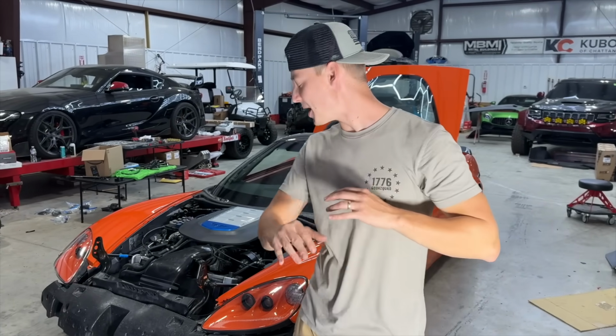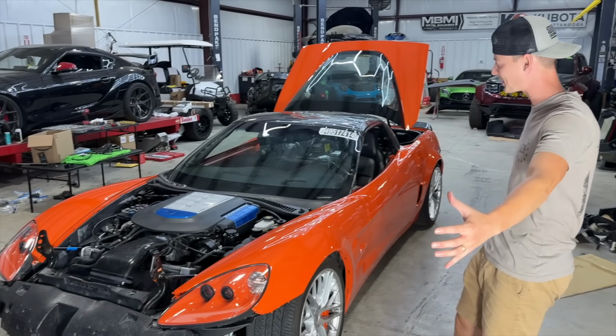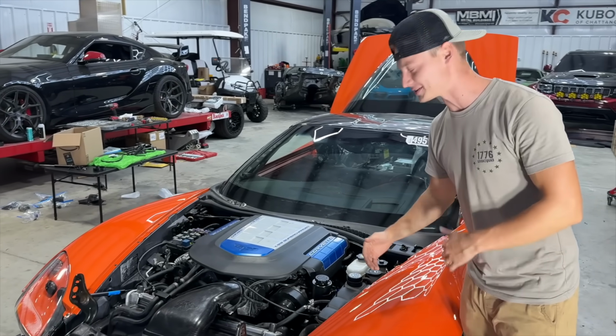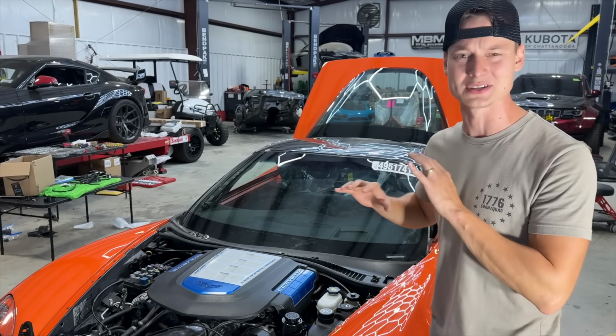Check this out, guys. We just made a ton of progress on the ZR1. It's looking absolutely beautiful. We started with a brand new radiator fan because our old one was making a bunch of noise. It was damaged.